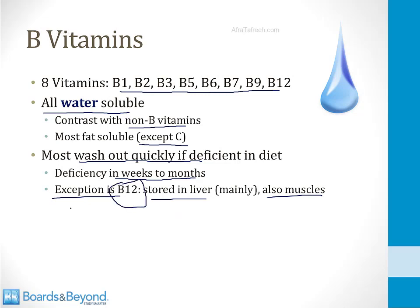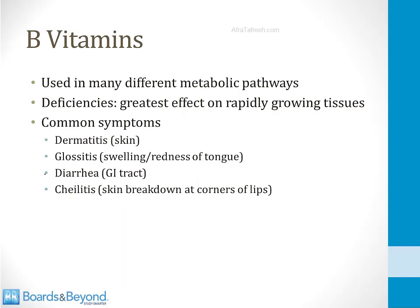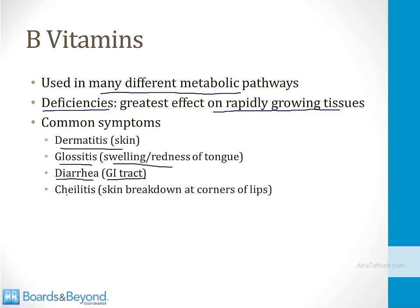in vitamin B12. The hard part about studying the B vitamins is that they're used in many different metabolic pathways and they have effects on lots of different types of tissues when you are deficient in a B vitamin. Their greatest effect when you become deficient is on rapidly growing tissues. So, as we will see in this module, when patients are deficient in the B vitamins, they commonly develop symptoms like dermatitis, which is a rash on the skin, glossitis, which is swelling or redness of the tongue, diarrhea, which is abnormalities of the GI tract, and cheilitis, which is skin breakdown at the corners of the lips.